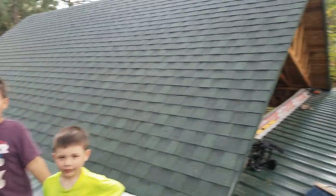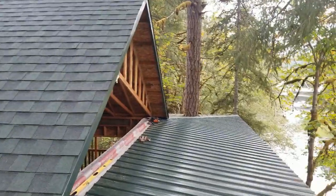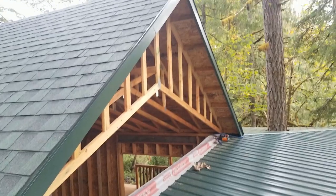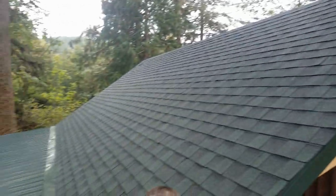We got to cut the hole in the roof for the fireplace. That's what we're stopping for today. So we got to lay out the fireplace and then punch it out and then finish roofing. All righty.